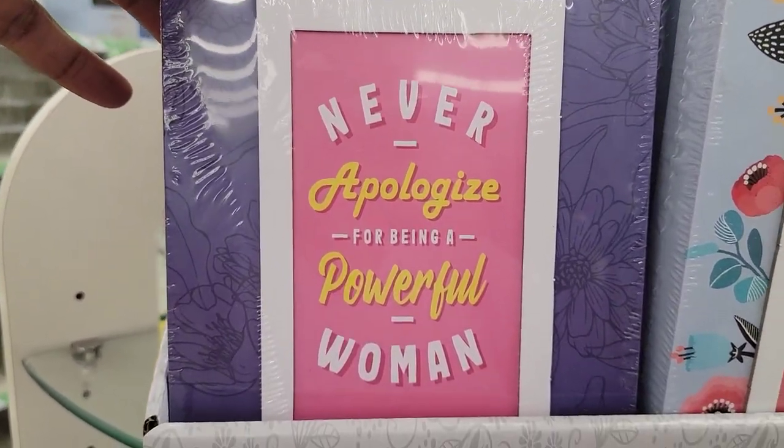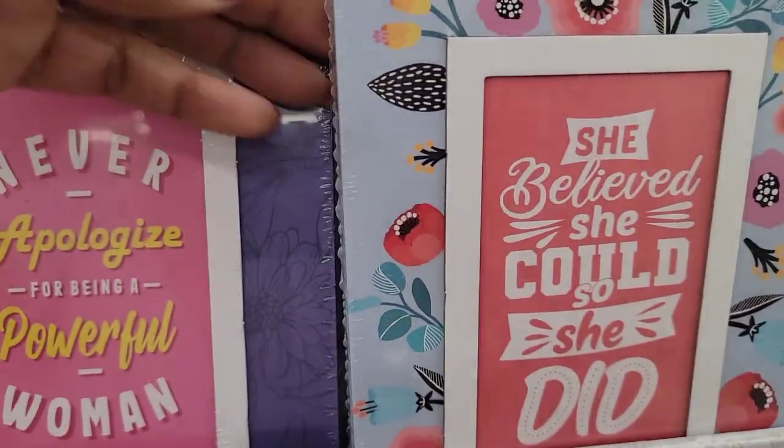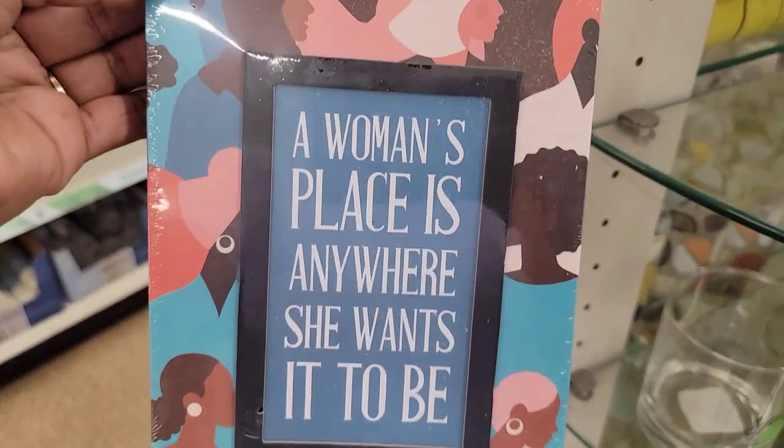And they finally got some of this women's stuff that should have come out around Women's Month. Never apologize for being a powerful woman. She believed she could, so she did. And I love this one. A woman's place is anywhere she wants to be. That would definitely be my choice.